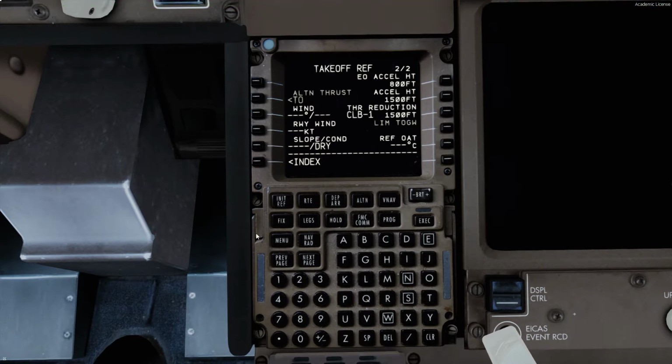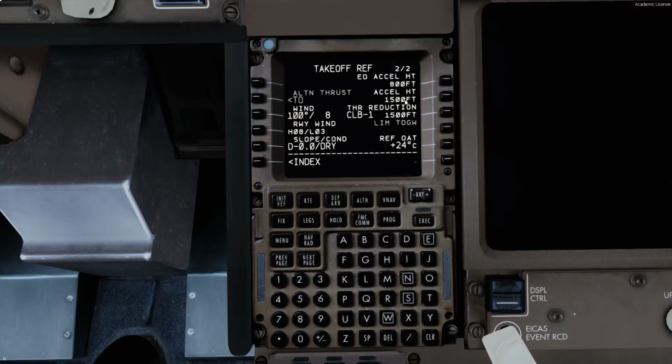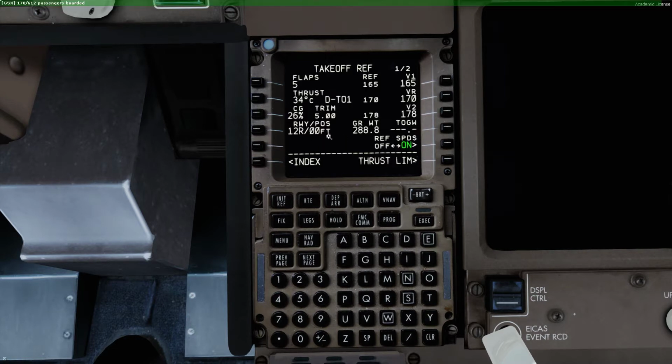So, current winds, actually let's put the slope in. There is no slope currently at this airport, and that's in terms of how Flight Tamper prepared this. Outside temperature is not 14, it's 24, sorry. Along with our winds of 100 at 8 knots, like I said. I don't think there is any, there might be a flight restriction out of runway 12 right in terms of height, and now it's up to 1,000 feet. That's perfect. You see the acceleration height is up to, well, 1,500. Like so. That's all good.